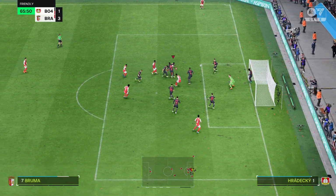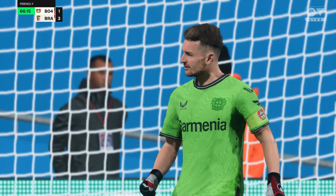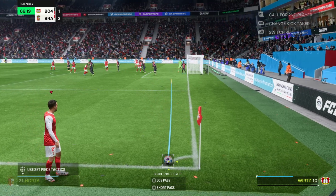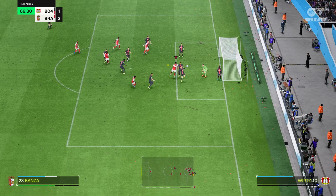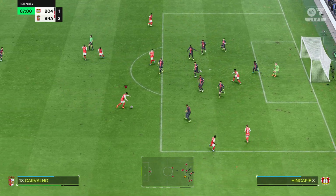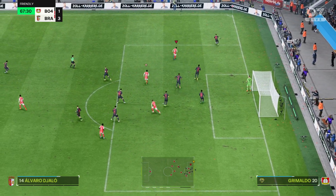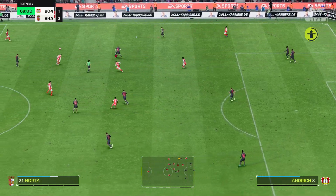Into the box it goes. Oh, it looked as though the header was goal-bound. That's a really good stop. And that's gone out for another one. Corner again. Well, they could still do something here. Decent chance, this. And the keeper's done really well to keep that out. A good advantage played by the ref.